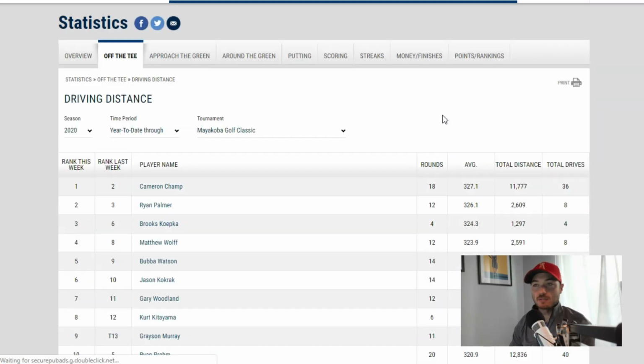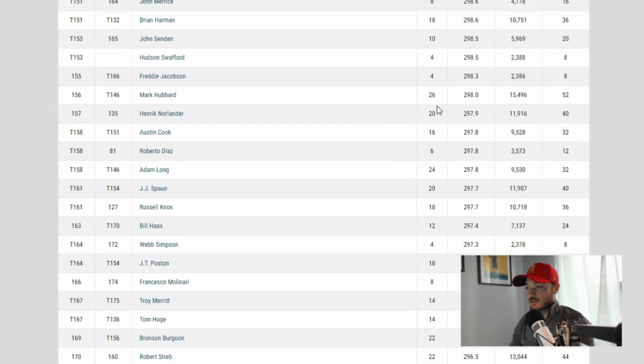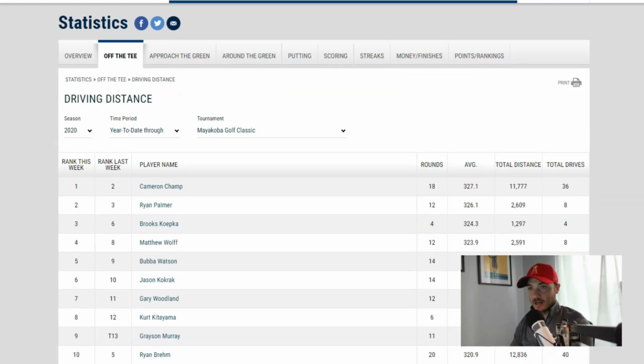So driving distance, which is something that we use all the time, you have to understand that only comes from 2 holes per round. If you scroll down to the bottom of these, here it is. Here's the definition. The average number of yards per measured drive. These drives are measured on 2 holes per round. That's it. Care is taken to select 2 holes which face in opposite directions to counteract the effect of wind. Drives are measured to the point at which they come to rest regardless of whether they are in the fairway or not. So that's driving distance. So keep that in mind.